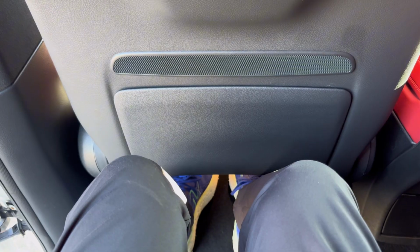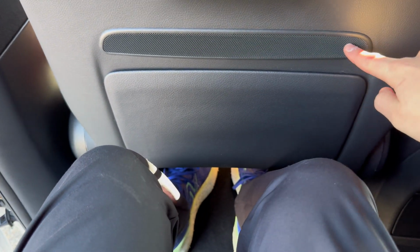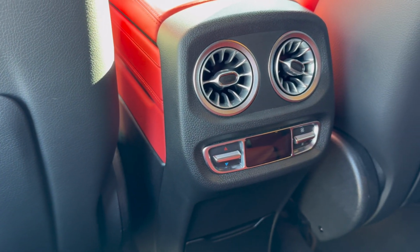heating function. In the back seat, I have a good amount of legroom and headroom is fantastic. A little bit more shin room would be nice. There's a speaker on the back of the seat and very large seatback pockets. The seatbacks are not in leather, which is quite surprising.